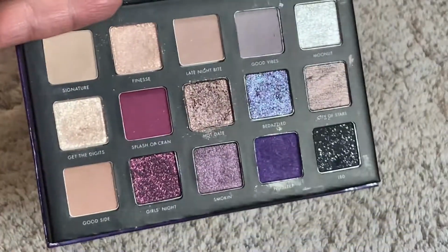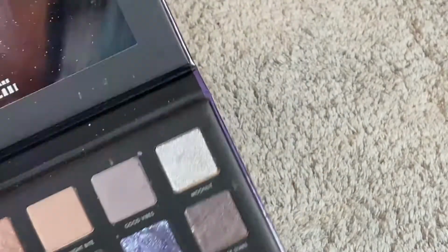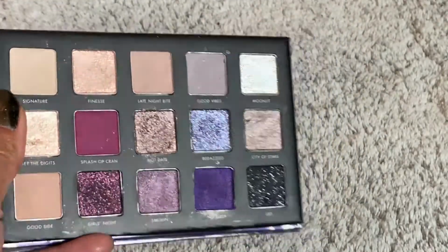This is the Milani Gilded Twilight. This is a purple palette from Milani. It's one of the few Milani palettes that I've kept. To me, it's a fall palette because of the berries. I think, like, orchard type, and they're very, very beautiful. So that is one. The next one is the avocado palette from Makeup Revolution.